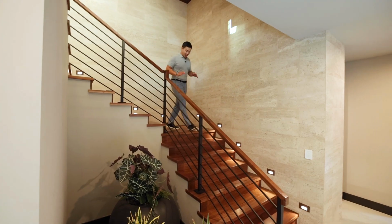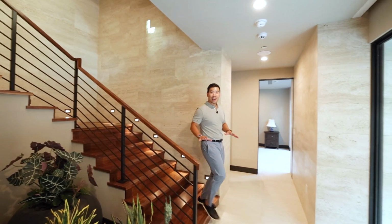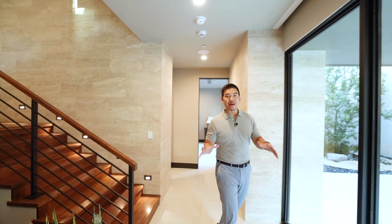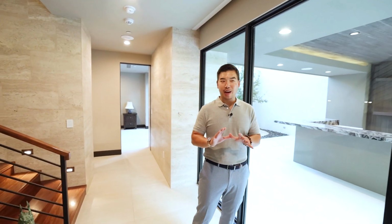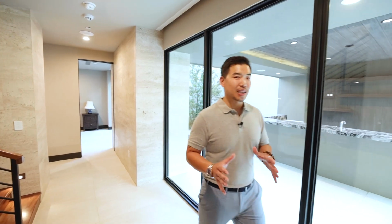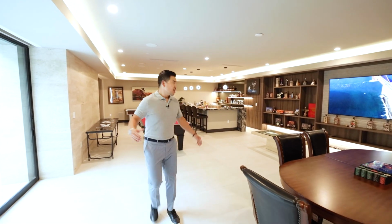Last but not least, I want to show you guys the subterranean floor. Now when they bought this lot, they had to excavate this ground to make this room. And this room is the special place where you entertain and you have all your fun stuff. It's almost like it's sound deadening because you won't hear anything, given that it's technically underground.